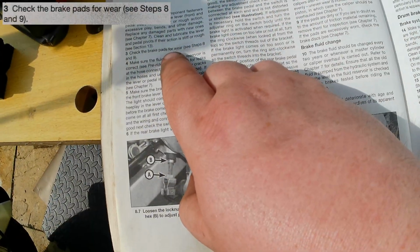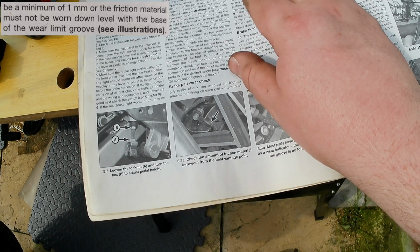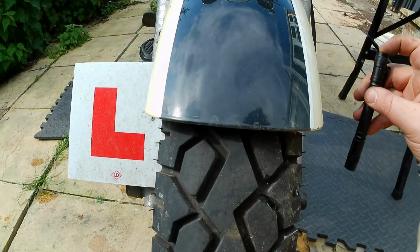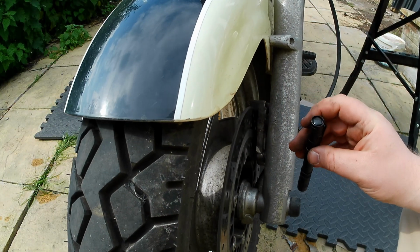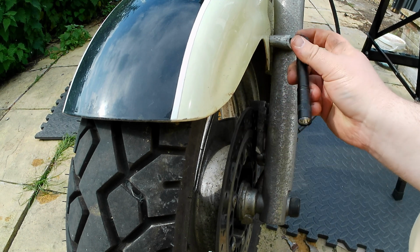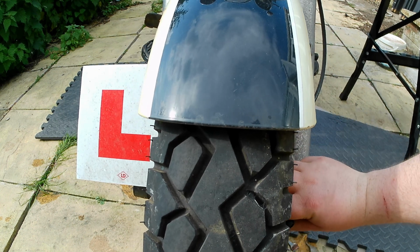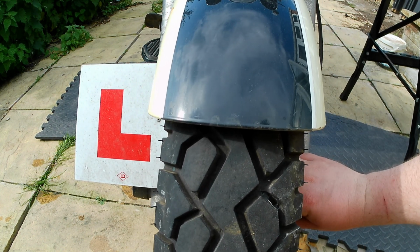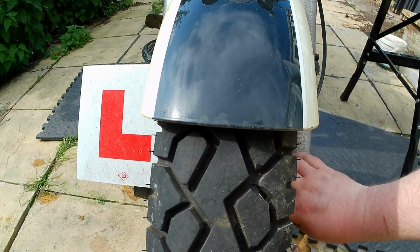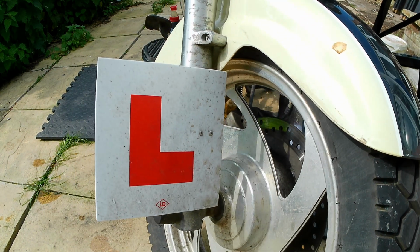Check the brake pads for wear. See steps 8 and 9. There must be a minimum of 1 mm, or the friction material must not be worn to the level at the base of the wear limit groove. Now there's literally no way for me to get the camera to line up and show you what's in there, but what you do is get a torch and have a look down, and I can see there is easily 1 mm of brake pad there. I can see the base of the pad, the metal bit, and there's probably close to 10 mm worth of friction material on there, so that's good.